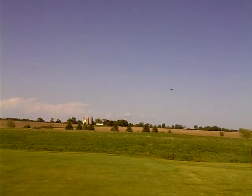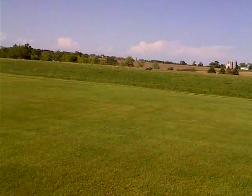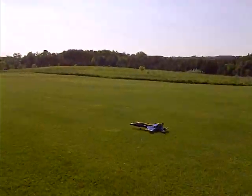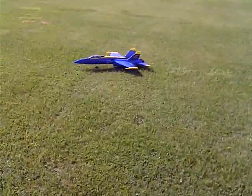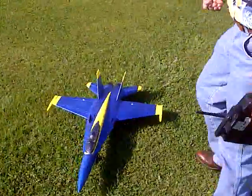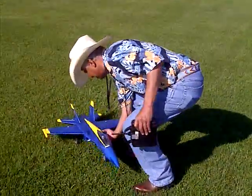Hopefully the wind dies down a bit. I doubt it. I like this plane. Now you got it. Nice. I really like this plane. It moves. Oh, is that it? I like this one. But the wind is, I would say, about 25 kilometers? Yeah. Wow.